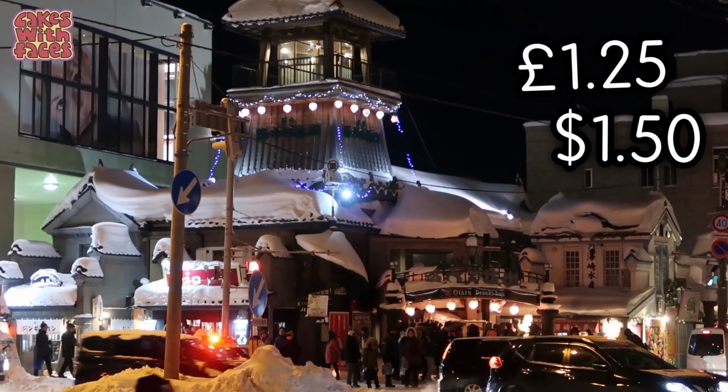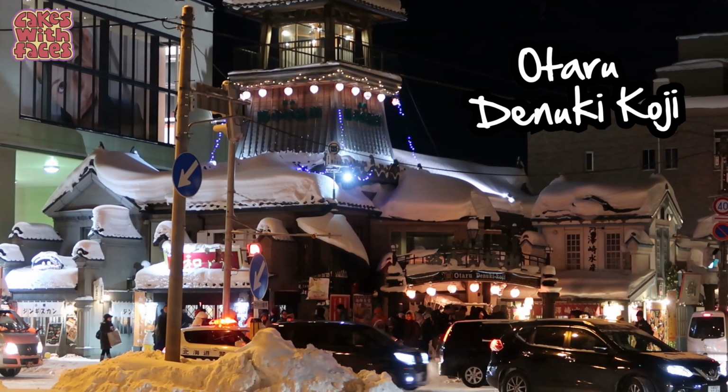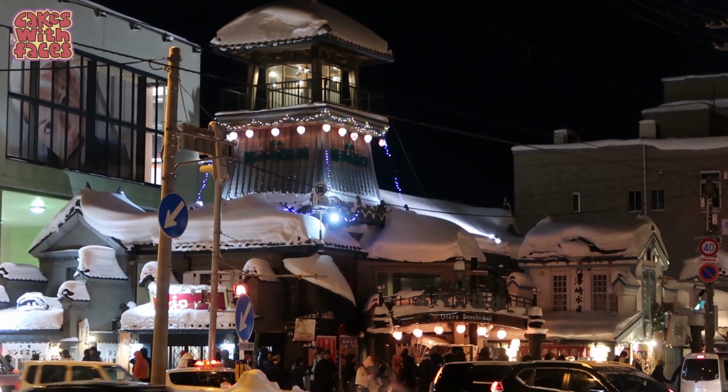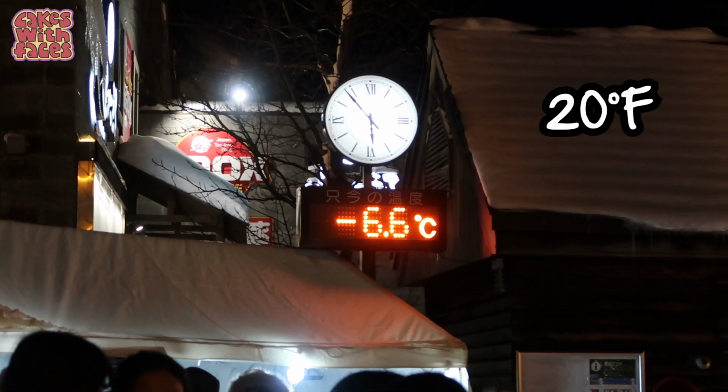When we came out, it was dark and time for the festival. This is Otaru Denki Koji. That's where the bar was that we stopped at. It looks really cute from across here in the snow and with the lights on. They said minus 6.3 a minute ago. The temperature's dropping.